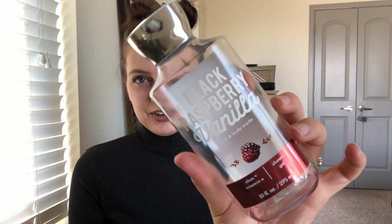The next one that I used up is also a frequent repurchase of mine. This is Black Raspberry Vanilla. Key notes are fresh raspberries, vine-ripened blackberries, vanilla orchid, creamy sandalwood, and cashmere woods. I purchased 6 of these during the summer SAS when they were 75% off, because I like it, but also my husband really loves Black Raspberry Vanilla. Like with most of my Bath and Body Works stuff, he's kind of like either ew or I don't care, but he really loves Black Raspberry Vanilla.